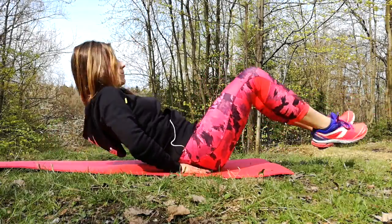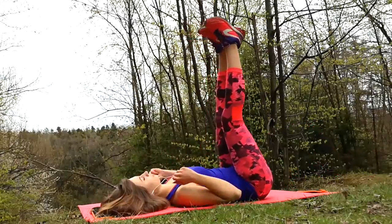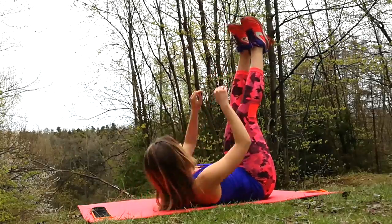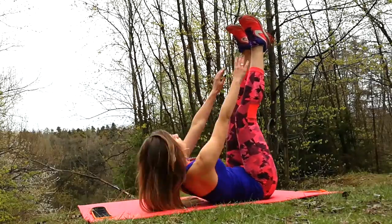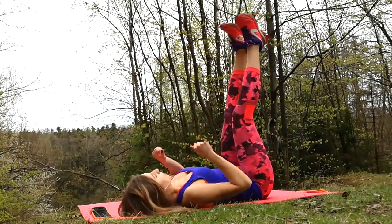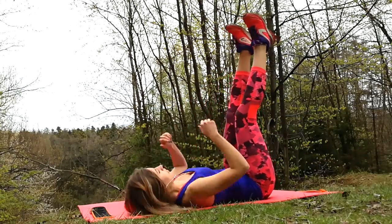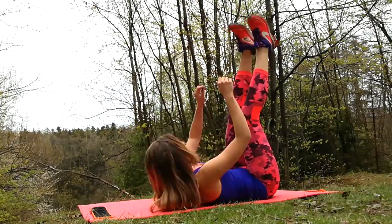Only two more exercises. We don't break. Now lie down on your back and straighten your legs up. Try to touch your feet and squeeze your stomach. We do it for 30 seconds. Five, four, three, two, one.